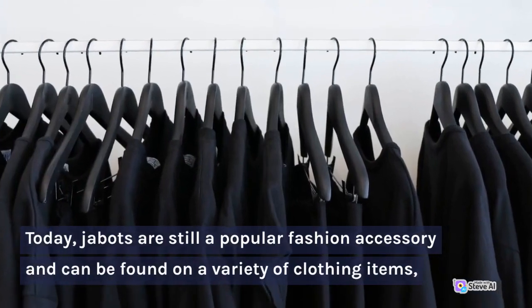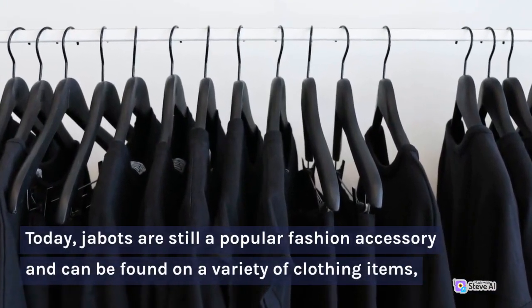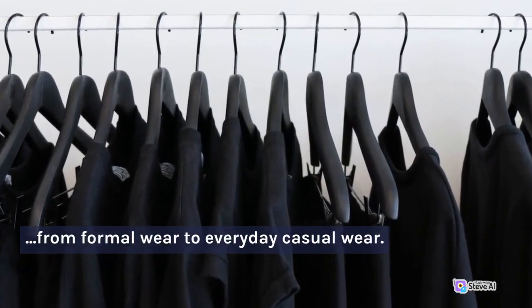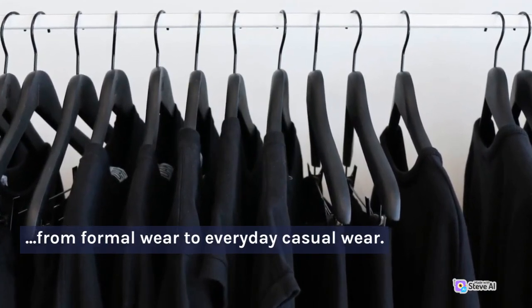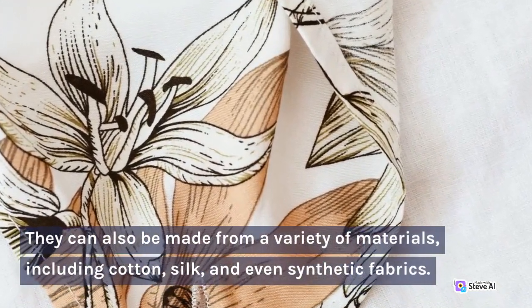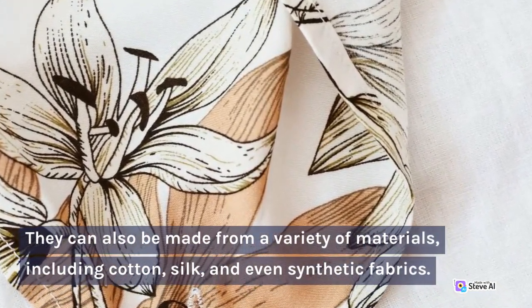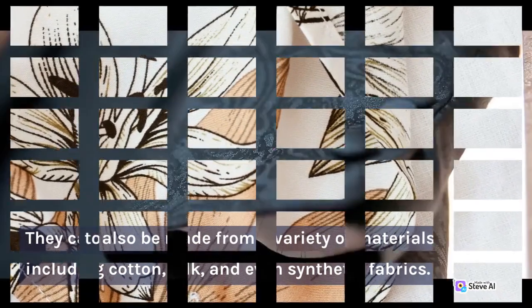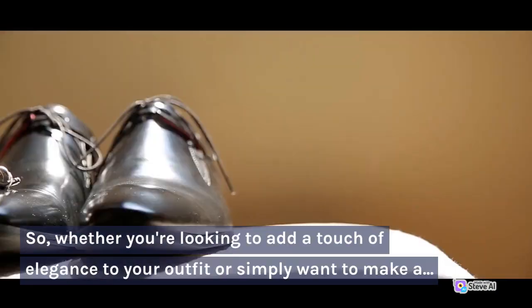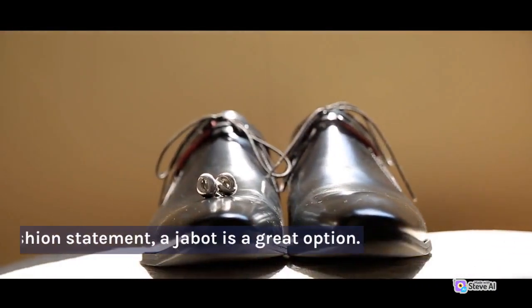Today, jabots are still a popular fashion accessory and can be found on a variety of clothing items, from formal wear to everyday casual wear. They can also be made from a variety of materials, including cotton, silk, and even synthetic fabrics. So, whether you're looking to add a touch of elegance to your outfit or simply want to make a fashion statement, a jabot is a great option.